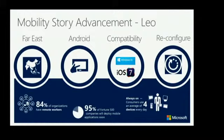With the Spring Wave release, they then added additional languages to support the Far East, so Chinese and Japanese language capability. Extension onto the Android tablet platform. So with the initial release, it supported iPad and Windows Mobile. So the Spring Wave release brought Android capability to it from a tablet perspective, as well as keeping up, obviously, with all the latest operating systems and introducing compatibility for both Windows 8.1 and iOS 7.